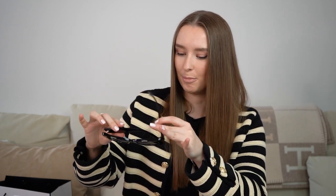They are just perfection. They look a little bit similar to my favorite Dior sunnies that I have, the Wild Dior ones, with this rectangular shape, and I think this is something that fits my face very well, so I did not have to think twice and knew that if I want to have a pair of Chanel sunglasses, this will be it. So let me put them on to show you how they look on me.